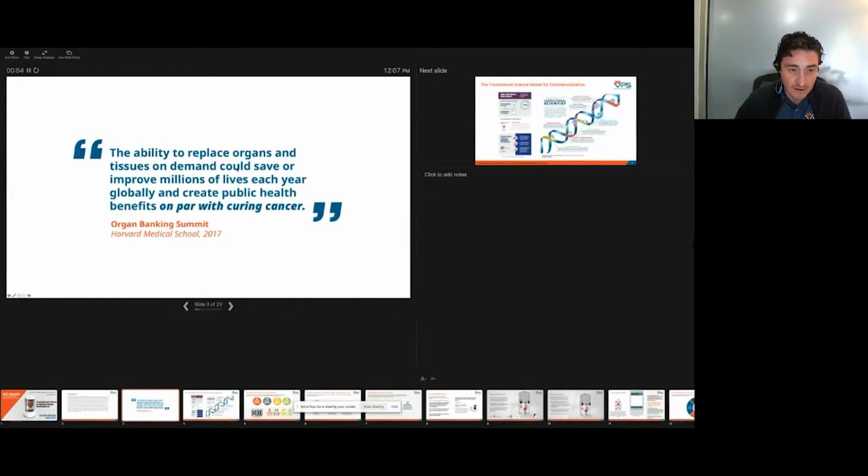Yeah. Okay. So the area of research and medical technology that we're trying to get through has a lot to do with this statement that was given at the Organ Banking Summit at Harvard Medical School back in 2017. It basically said that the ability to replace organs and tissues on demand could save or improve millions of lives each year globally and create public health benefits on par with curing cancer. So, that is a pretty big statement.